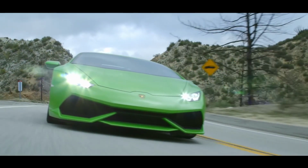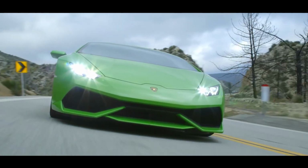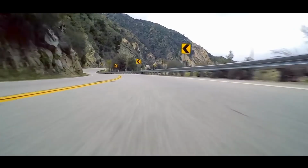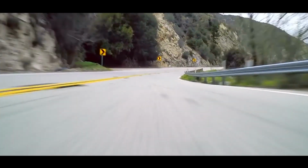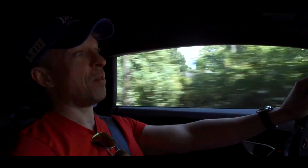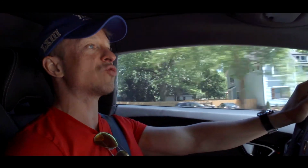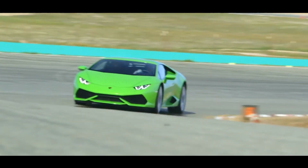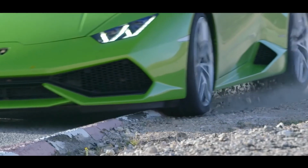Great little crackle of the exhaust when you downshift. I'll do that again. Little pops, quite entertaining. That's the whole point of this car. This car is all about entertainment. It's about theatre. It's about the drama of the arrival. I mean, honestly, how fast this thing goes around a racetrack, which is bloody fast, is irrelevant to most of what this experience is all about.